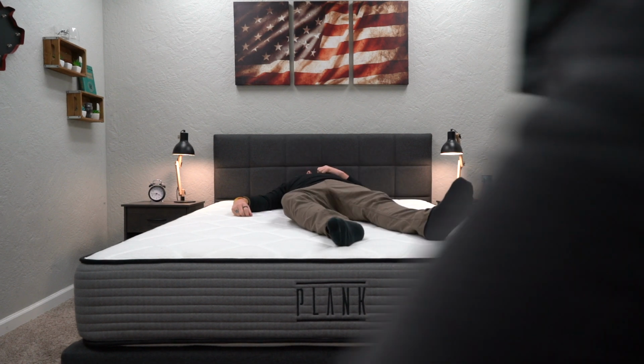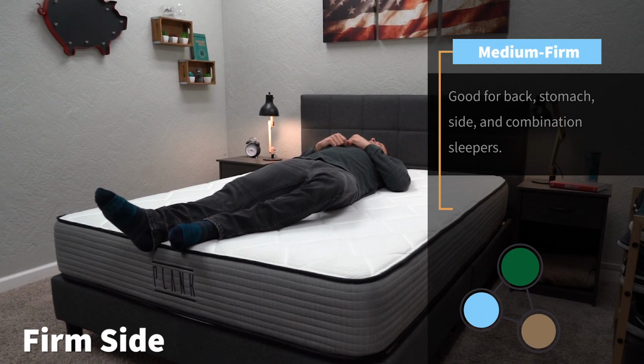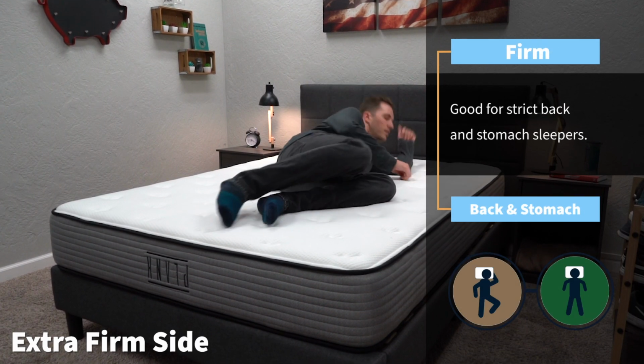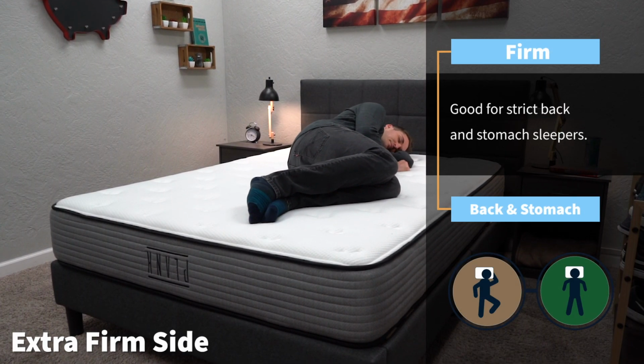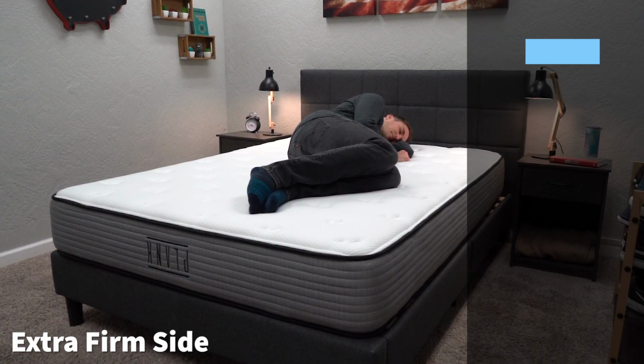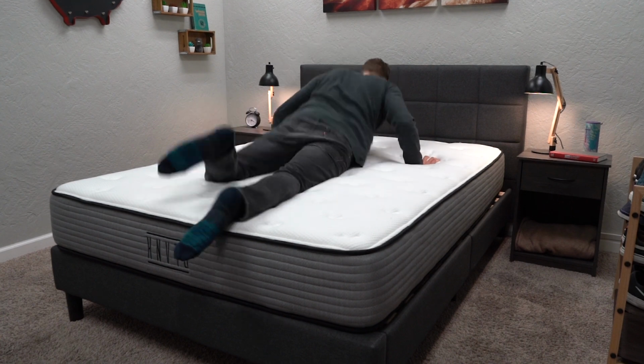The firm side sits right at about a medium firm on our firmness scale, and the extra firm side sits at a proper firm. And just remember, the firmness scale is subjective, so if you're a little more petite, it'll probably feel a little bit firmer. If you're a little larger, it might feel a little softer. But again, both sides of this bed do fall on the firmer end of the spectrum, so we expect it to be perfect for back and stomach sleepers.